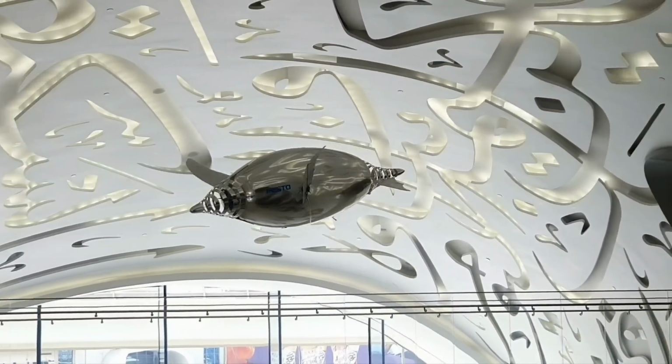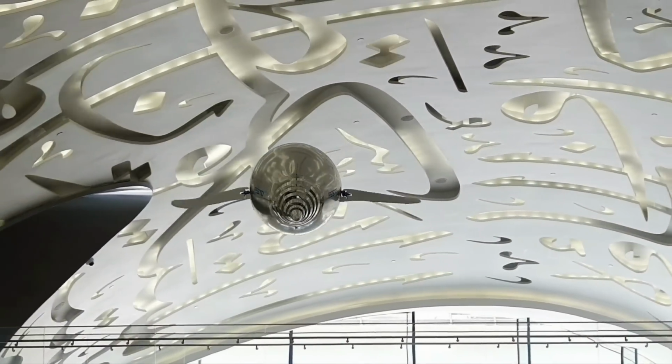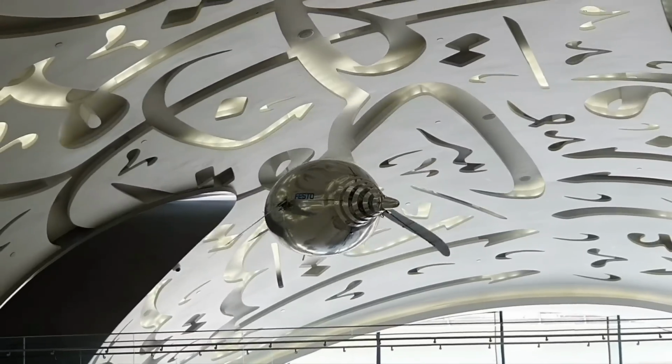Flying robots are one of the major attractions inside the museum. It's great to see these flying robots moving around. Everyone is enjoying watching these robots.